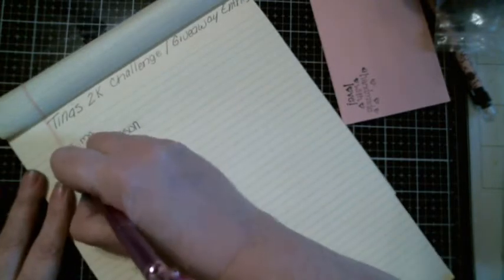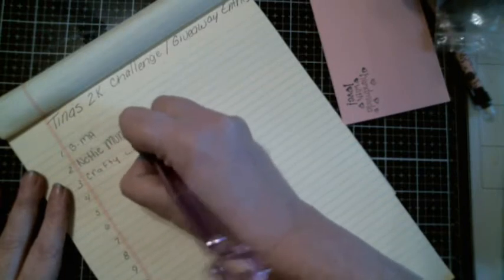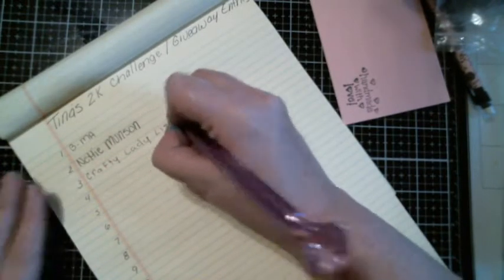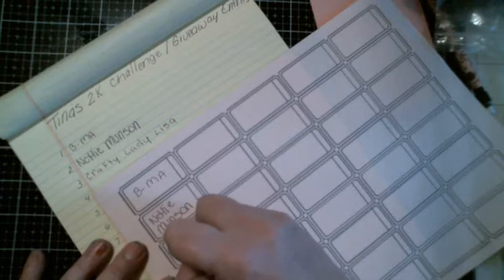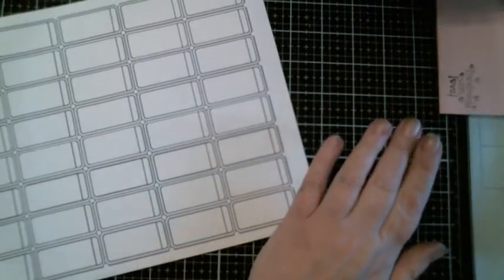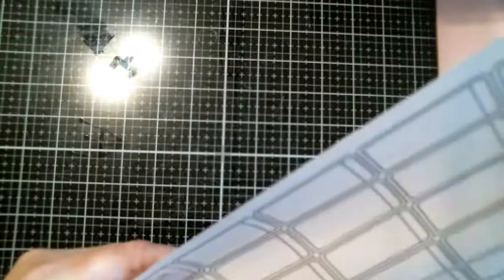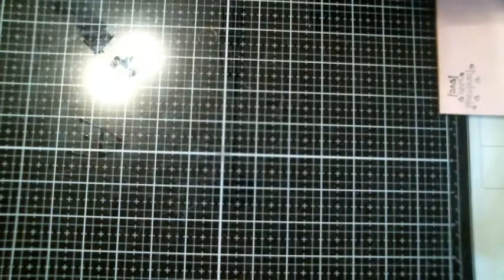So we're going to go Crafty Lady Lisa. Now, I'm doing it old school, guys. Old school. I'm an old schooler. I'm gonna put your little tickets out to the side for the next time.